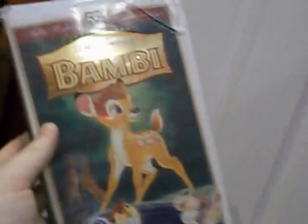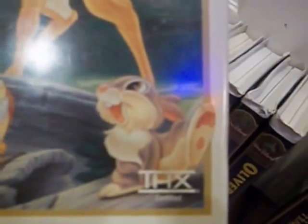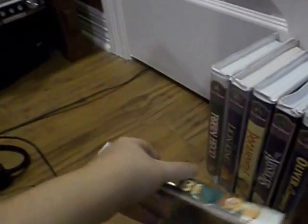Next up, we have the fully restored 55th anniversary limited edition of Bambi. Also, not only that, it's the first Disney film to ever be THX certified that you see at the lower right hand corner. And I actually do have this movie on VHS, but it's not the 1997 tape. It's 1989, I believe. Yeah, the 1989 tape with the Walt Disney Classics logo. Now, I have that tape too. I still have that copy.